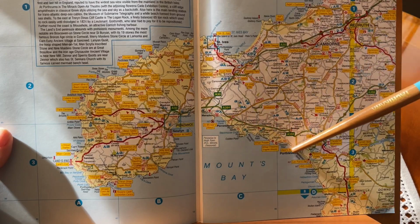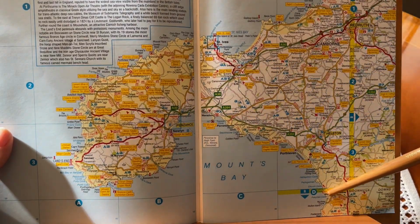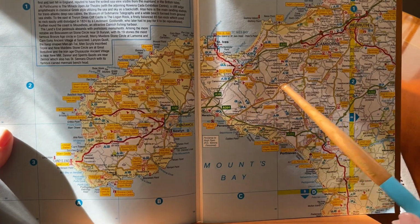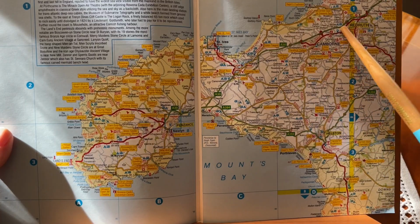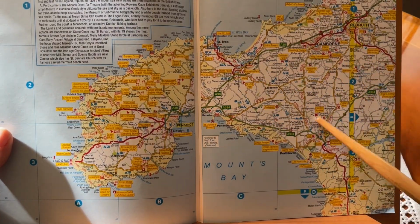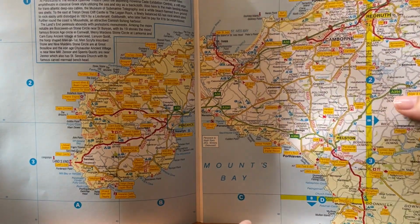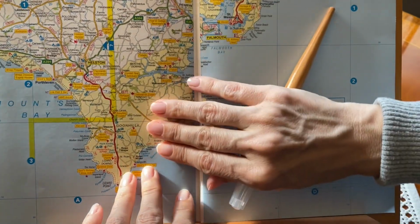This Mount's Bay, facing southwest. And the Balcribo Downs. Lots of tin mines here as well. Since prehistoric times, metals have been mined in Cornwall, and more recently in human history, tin.